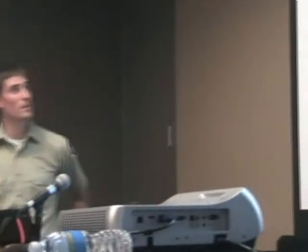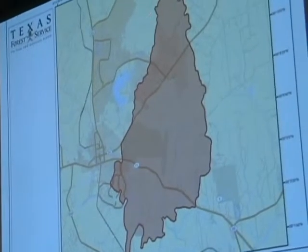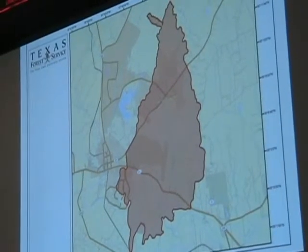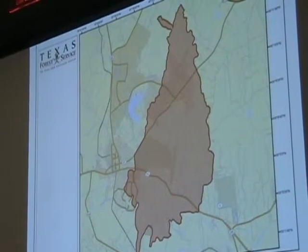So this is the Bastrop fire perimeter. I'm sure most everybody's familiar with it. This is the Old Potato Road fire up here. Obviously Tahitian Village, Bastrop, 2171 going through there.